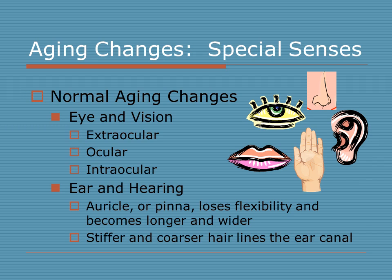We see decreased accommodation in the eyes, which requires increased time for adjustment to changes in light. Common causes of decreased vision in the older adult include decreased peripheral vision and an increased sensitivity to glare. Macular degeneration is a big cause of decreased vision. It's the leading cause of vision loss in Americans that are 60 years and older.